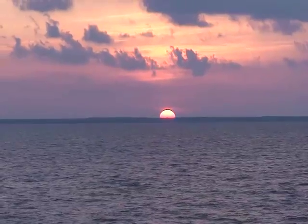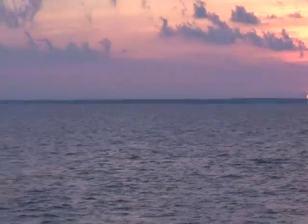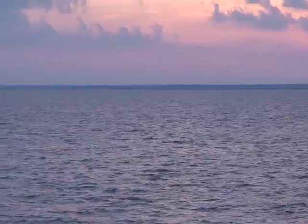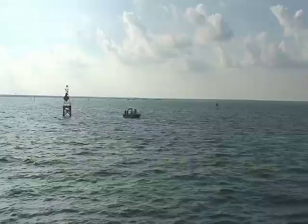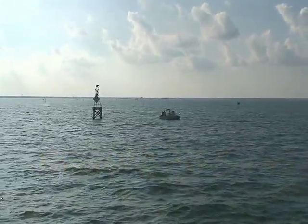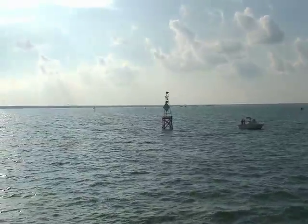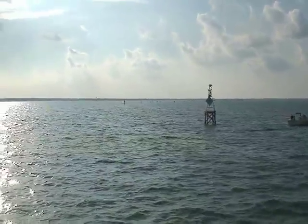Red sky at morning, sailors take warning. Well, we're going to head into Hernando Beach this morning. We've spent the night out here on the open Gulf. These guys are fishing on the rock, and that should give you an idea how far the circle comes out from that main thing. Now here's the channel coming up. We're going to steer right into it.